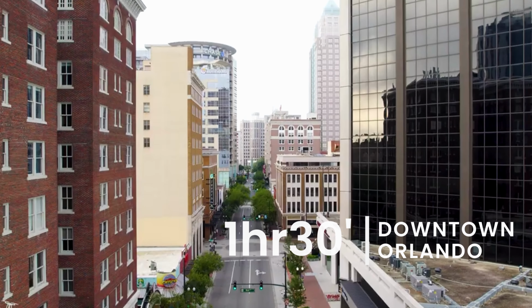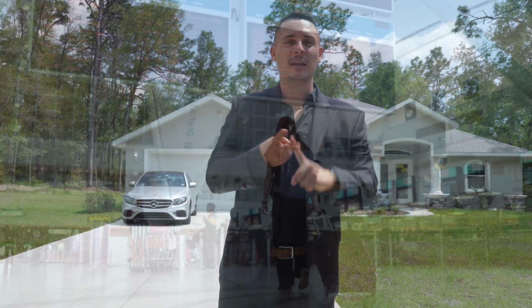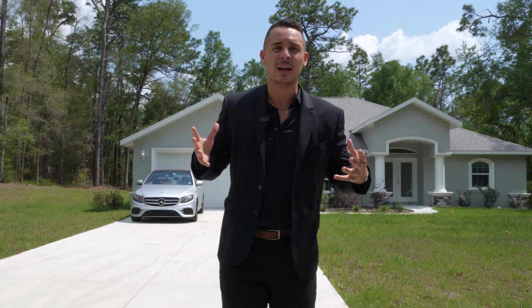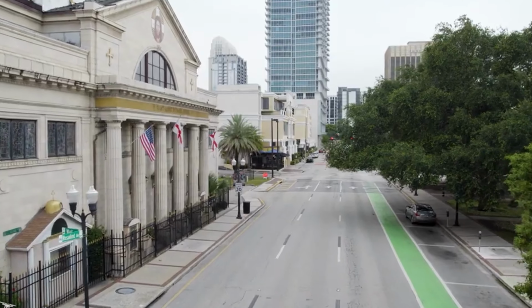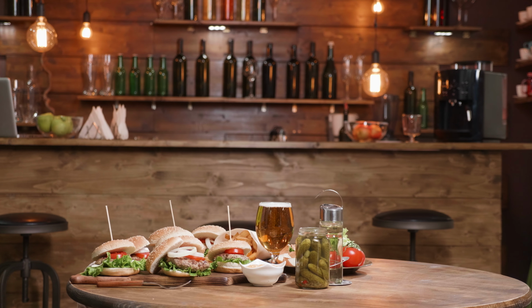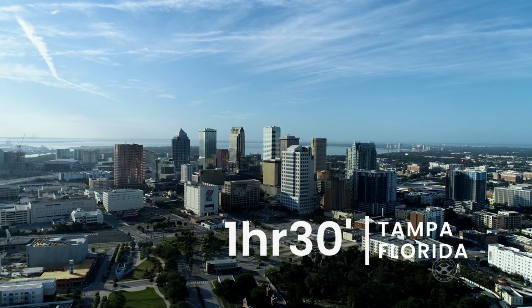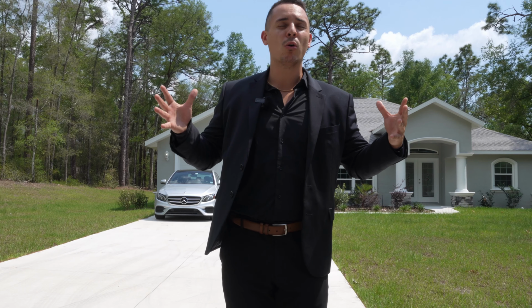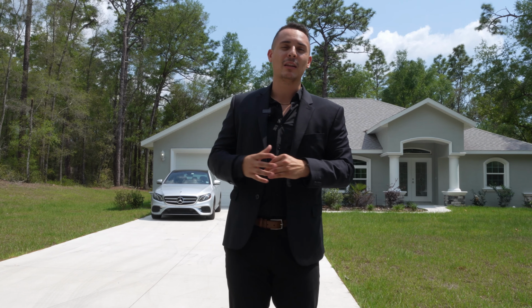So if we head east, we're gonna find Orlando, Florida, where you're gonna have the Orlando International Airport, the Orlando Magic, Orlando City Soccer, a very bustling downtown, and a lot of cool stuff to go walk around Lake Eola, go to all the boutique bars and restaurants. It's a ton of fun. Then south of here, we're about an hour and a half from Tampa, Florida, where you're gonna have the Tampa Bay Rays, the International Airport, and a whole other bunch of things that you can do in Tampa, just as you can find in Orlando.